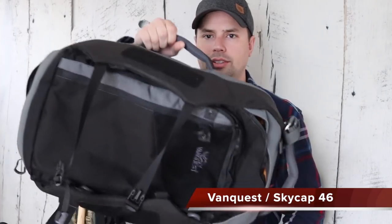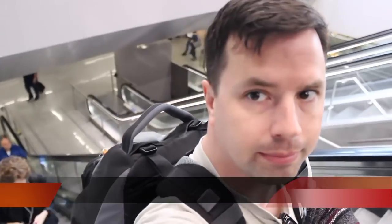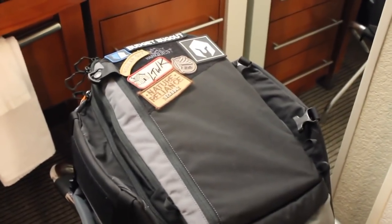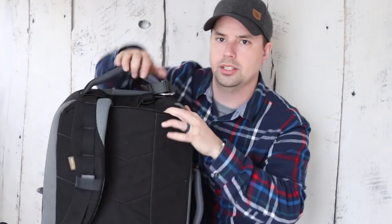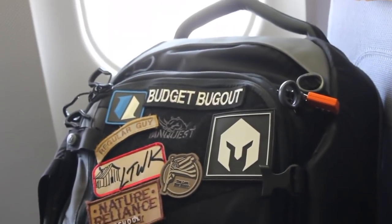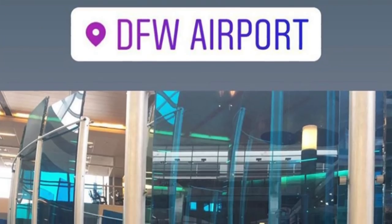All right, so for air travel, this is the bag that I go with. This is from VanQuest. This is known as the SkyCap 46. It's got the side handle right here, and then it has these two straps with hip straps here to keep the weight off of your back and on your hips, and it does have a sternum strap as well. But the really cool thing about this backpack and why it's useful for air travel is that you can tuck the shoulder straps away, and then you can cinch it down. That way it's still plenty spacious that you can throw all your items in there, but it also doesn't take up a lot of that precious cargo space in the overhead compartments, on trains or airplanes, and you can throw it in under the seat in front of you as well.